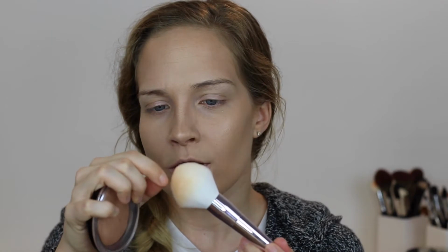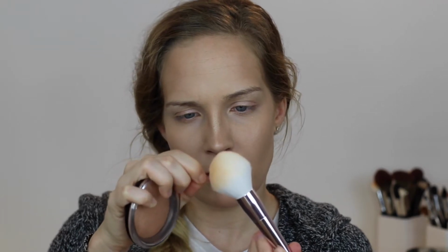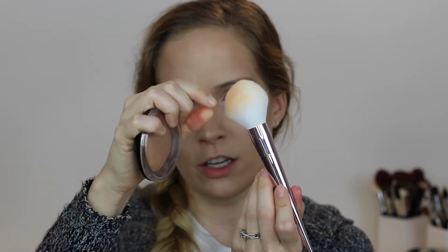Okay, so for bronzer, I'm using the Makeup Revolution Vivid Baked Bronzer, and I'm just going back in with the large powder brush. Are these already shedding though? Cause that's a problem. So that's not a good sign. Let me see if they come out when I pull on them. Okay, so maybe it was just that one. We got this guy over here though, not looking too sure of himself, kind of sticking out. I don't want these to shed already because I really like them.